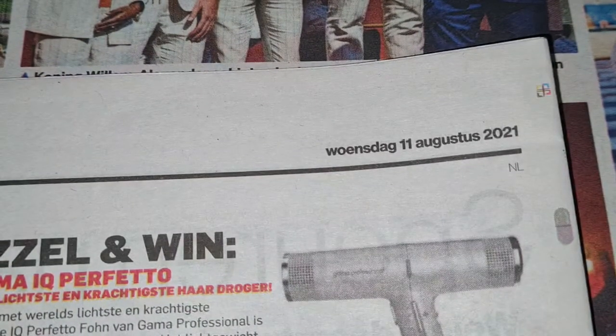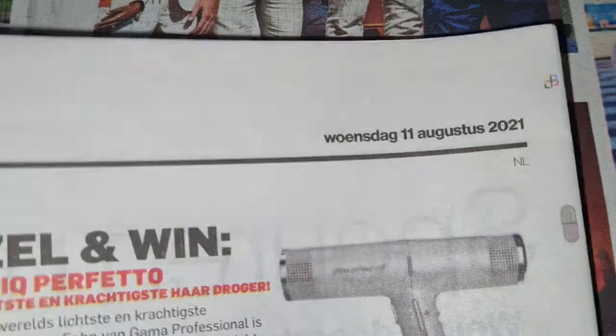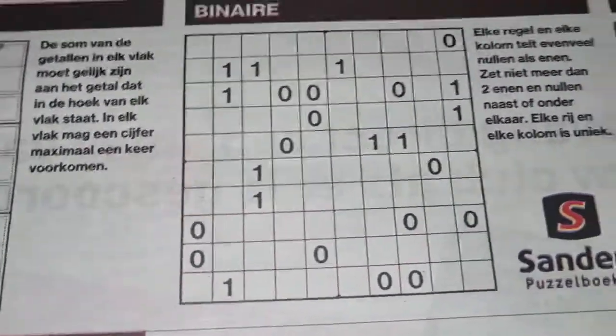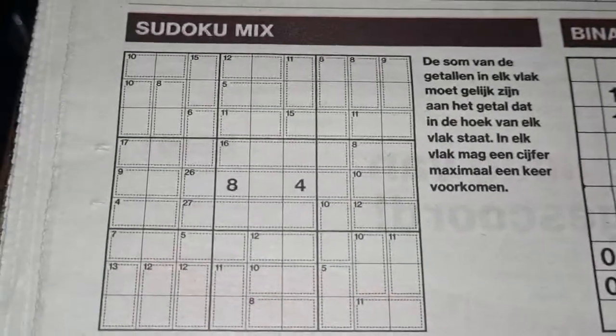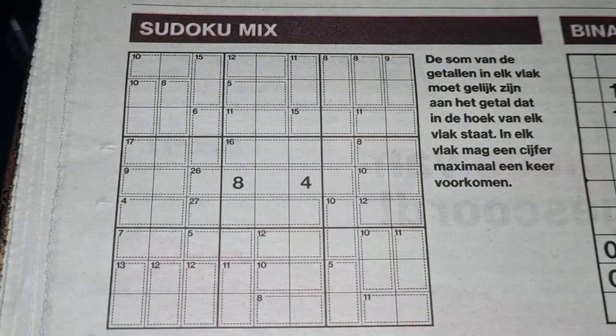Yes, Wednesday, August the 11th, 2021. We have here today three regular Sudokus. Sudoku number one is a binary Sudoku. Number two is a medium Sudoku. Number three is a regular killer Sudoku, aka Sudoku mix.